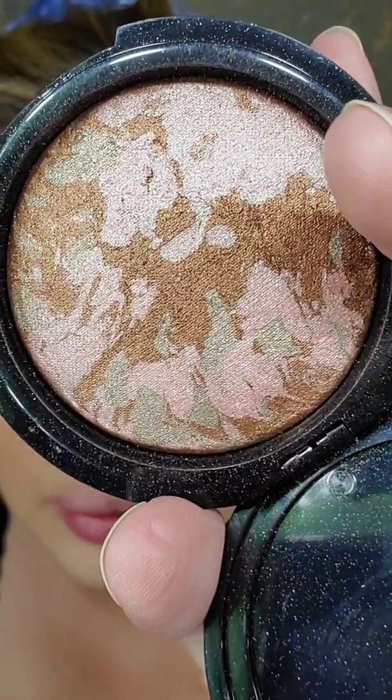I'm going to try the terracotta. Which one? Oh, this is the number 8. This is the number 8 terracotta blush.